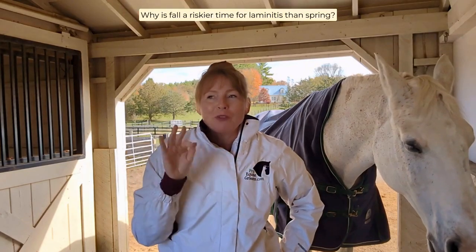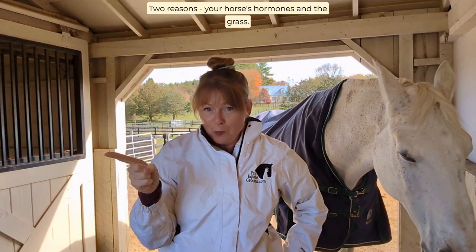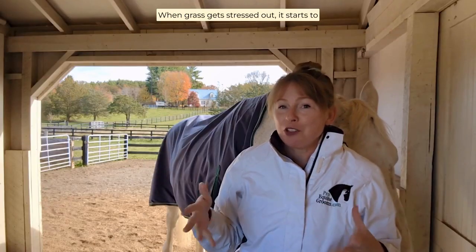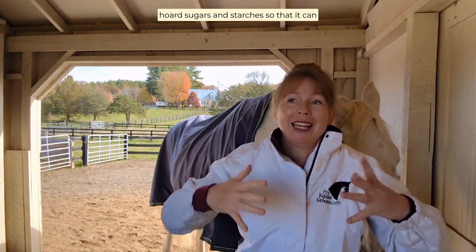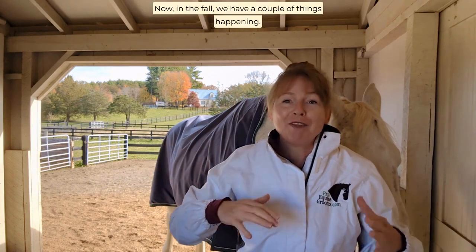Why is fall a riskier time for laminitis than spring? Two reasons. Your horse's hormones and the grass. When grass gets stressed out, it starts to hoard sugars and starches so that it can heal and grow in the future.